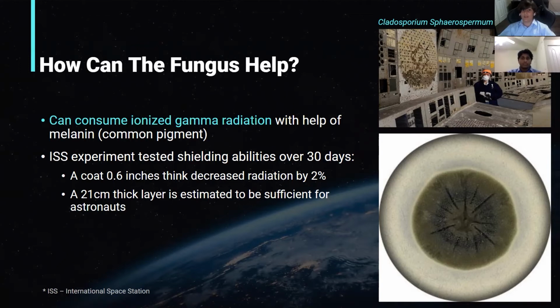The fungi has the power to consume gamma radiation that is ionized using the help of melanin, a natural pigment found in human skin. The fungi could also help with creating biomass during radiosynthesis. In December of 2018, researchers decided to put a petri dish with the fungi on the ISS for a total of 30 days and tested its strength and ability to block radiation.